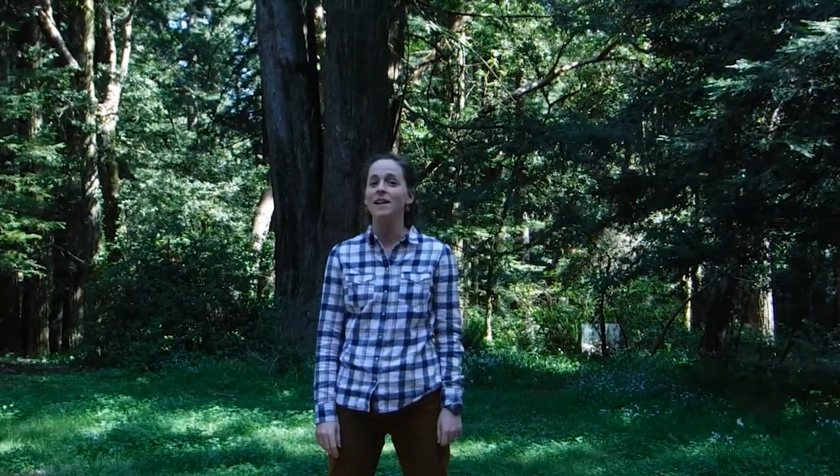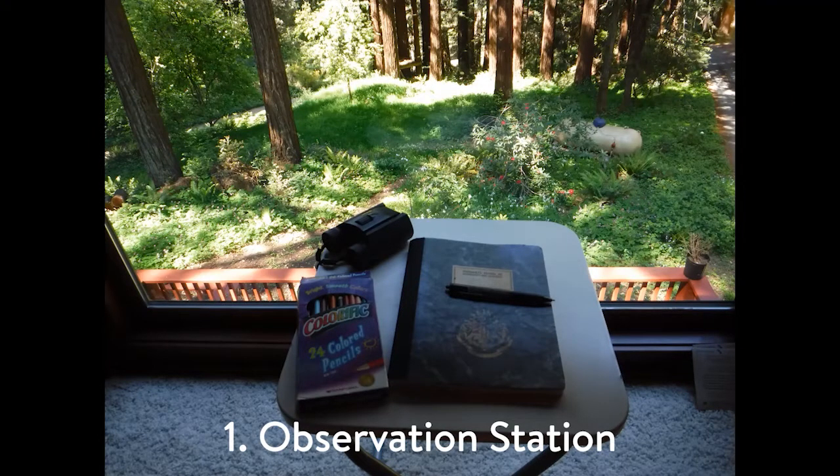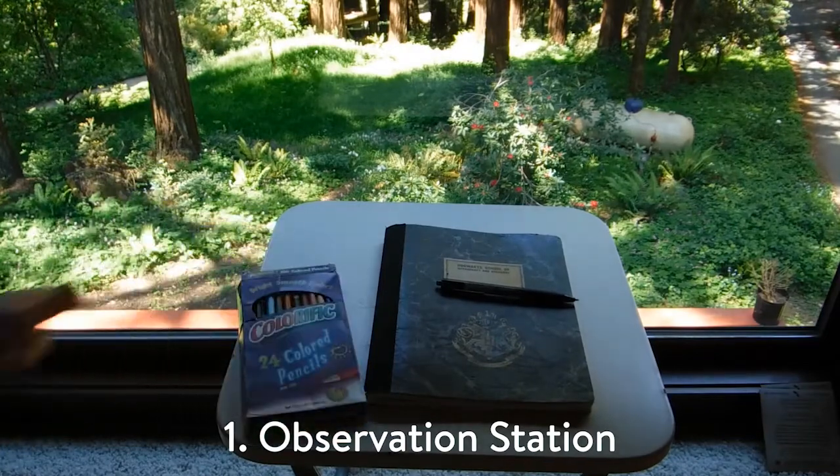But today I want to show you 20 ways to get to know nature near you in 20 minutes. So buckle up. A great way to get started is to set up an indoor observation station near a window. You don't need much, maybe just a notebook or a piece of paper and a pen, and if you want, colored pencils, and if you have them, binoculars.